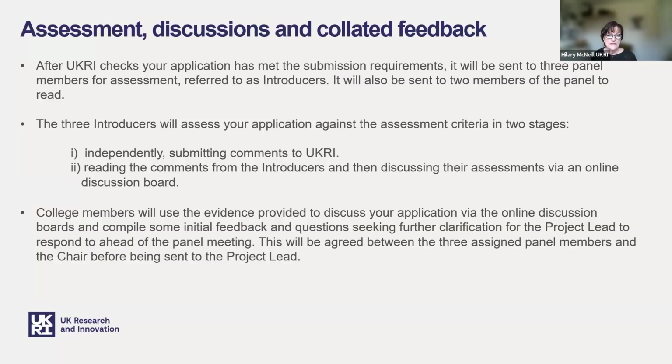So we will perform some checks on your application when it's submitted. We'll then send your application to the 3 introducers who have been assigned to thoroughly read and independently assess your application before the panel meeting. Of these, 2 will have relevant experience to the proposed work, and 1 will have a more generalist experience.